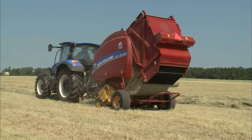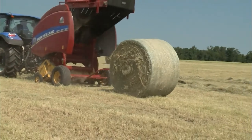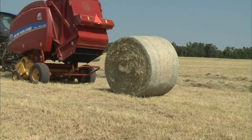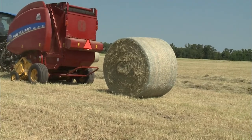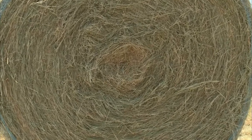Bale density is extremely important. On New Holland's roll belt round balers, we put a high level of importance on putting a high density bale out of the back of that machine. And really what that means is that we have designed our balers to use a combination of steel forming rolls and belts to apply the high amount of density pressure needed so that the bale can resist weathering and handle more moves easily.